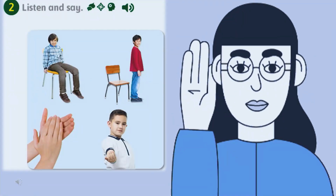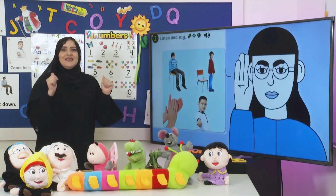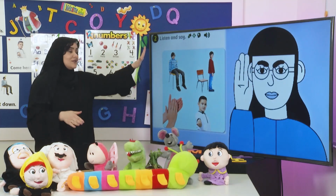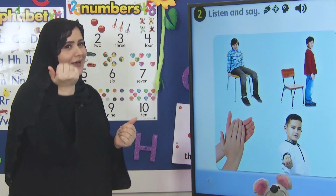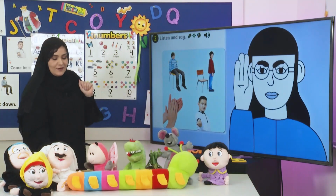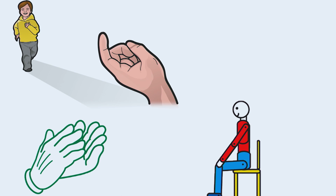You are good listeners. Well done. So what is our lesson about? Yes, you're right. About actions. Sit down. Stand up. Clap your hands. Come here. Come here. Well done, dear students. Now, taram taram. So, these are actions.